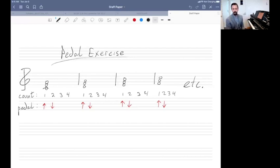Once the student can do this, the down motion could be moved closer to beat 1. So you might think of an eighth note: up, down, 2, 3, 4. Up, down, 2, 3, 4. Up, down, 2, 3, 4. Once the pedal's pressed down, of course, the hand can release the chord and the pedal will sustain it.